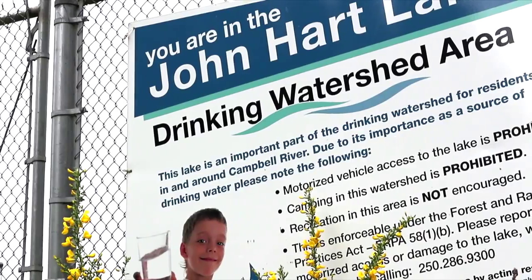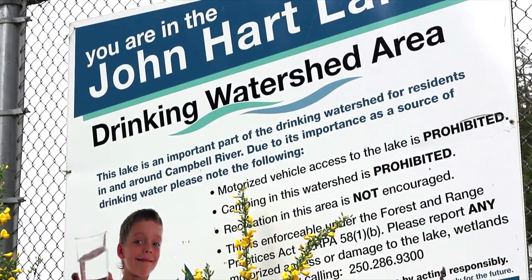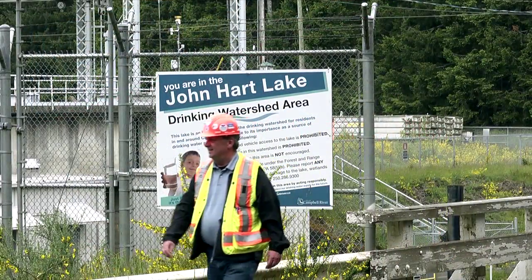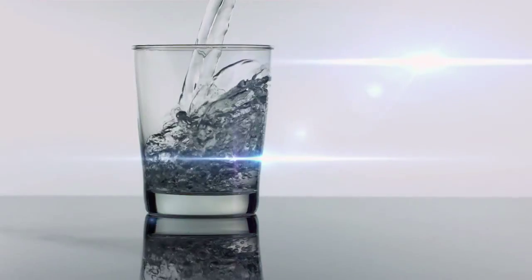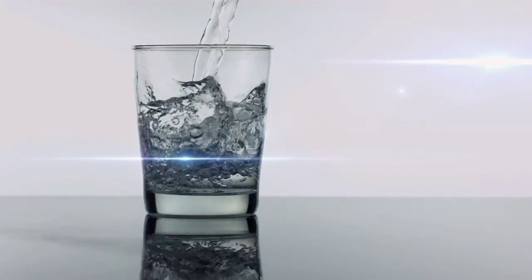We are within the Campbell River watershed. It consists of the lake behind us, which is John Hart Lake. This is the source of drinking water for the city of Campbell River and for Campbell First Nations bands and for Area D of the Strathcona Regional District. It serves a population of approximately 35,000 people, and it is treated with chlorination and ultraviolet light irradiation.